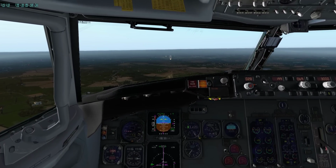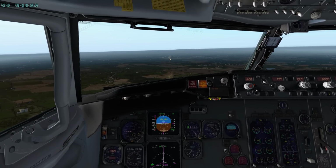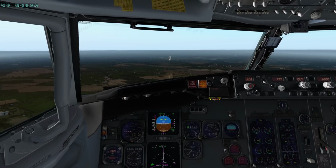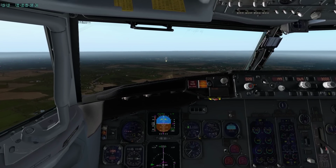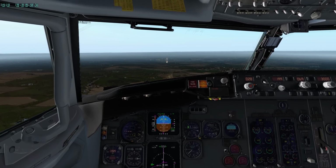So this is the first time I've flown into this freeware airport of Birmingham. So I'm hoping it's quite good. Can't complain, it's free, I suppose.